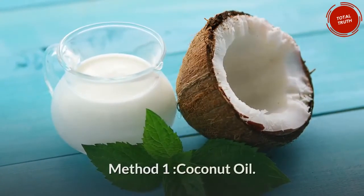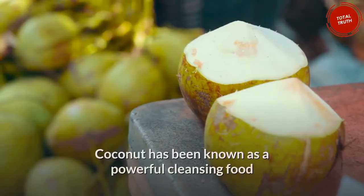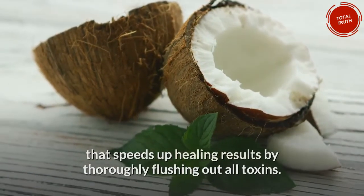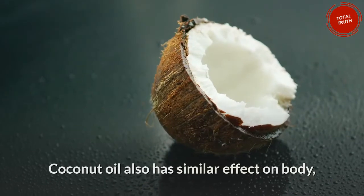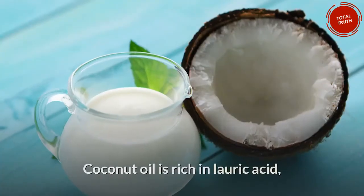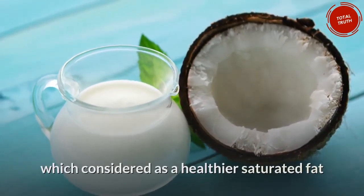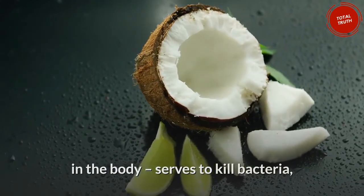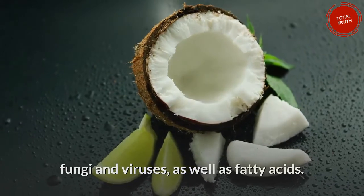Method 1. Coconut oil. Coconut has been known as a powerful cleansing food that speeds up healing results by thoroughly flushing out all toxins. Coconut oil also has a similar effect on the body, especially virgin coconut oil. Coconut oil is rich in lauric acid, which is considered a healthier saturated fat that will be converted into monolaurin in the body, serving to kill bacteria, fungi and viruses, as well as fatty acids.